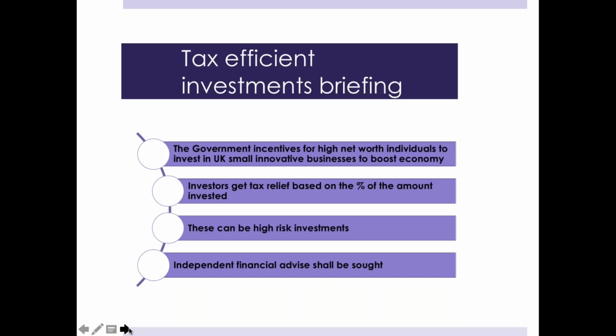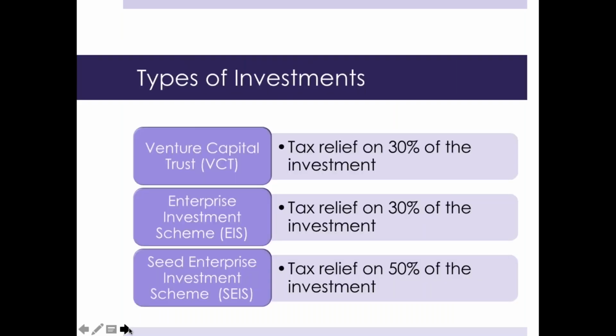So that's high risk. But as always, seek independent financial advice to see if that's the kind of investment for you. Because chances are, if you are more of a conservative investor, this might not be for you because these are way too high risk. So yes, be careful on these things. Let's go to the next slide just to explain what they are.